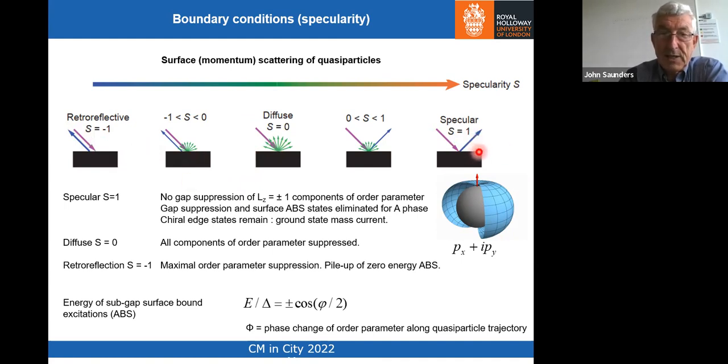In the specular case, there's no suppression of these components of the order parameter, which means that gap suppression and surface Andreev bound states are eliminated for the A phase. But the chiral edge states remain, and that leads to the existence of ground state mass currents around the perimeter and various other consequences of these edge modes. In the case of diffuse scattering, with random scattering, all components of the order parameter will be suppressed to a degree. And in the case of retro reflection, you have maximal order parameter suppression, and you get a pileup of zero energy Andreev bound states.